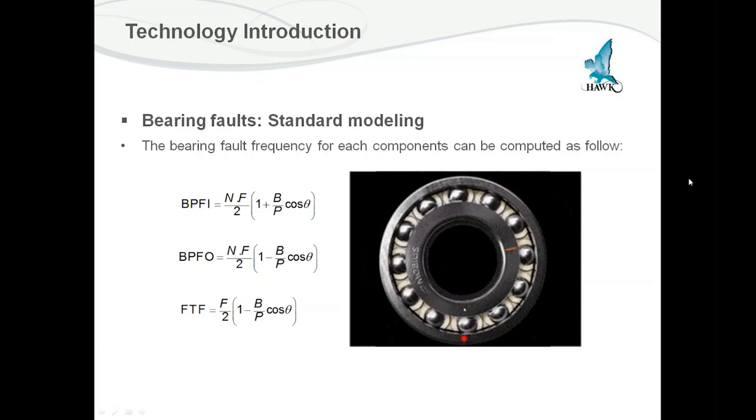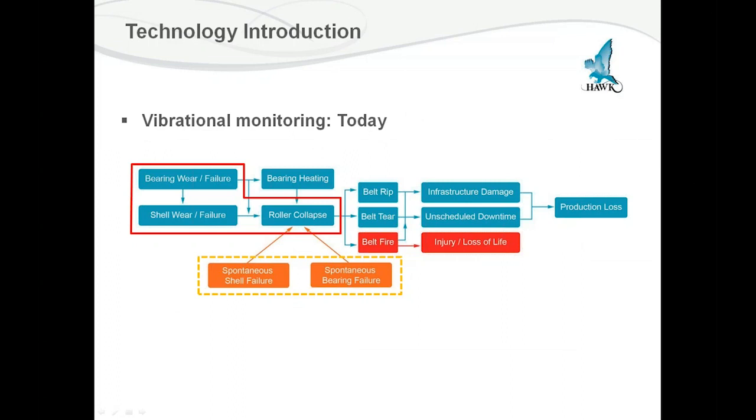In terms of what the technology covers, it covers all the pathways to failure. We are going to pick up bearing wear, shell wear and roller collapse. The other thing we pick up that your people in the field are not able to pick up is spontaneous shell failure and spontaneous bearing failure. The main reason is that we're there all the time, so our unit is monitoring 24/7.